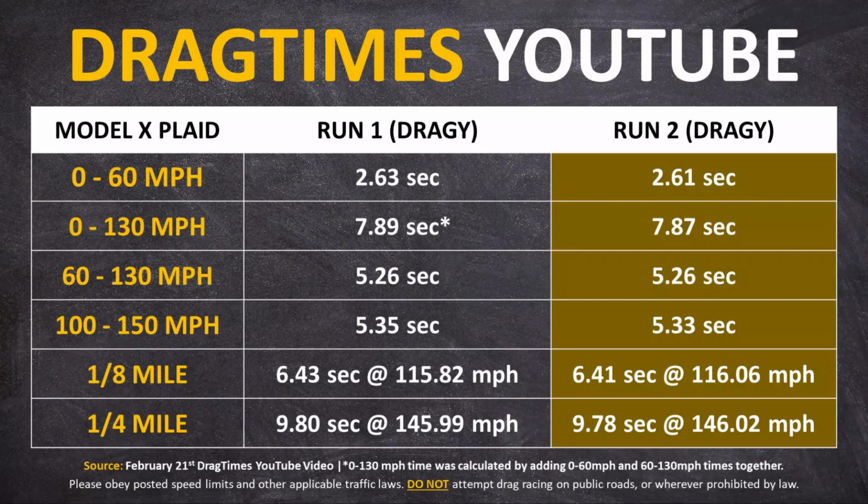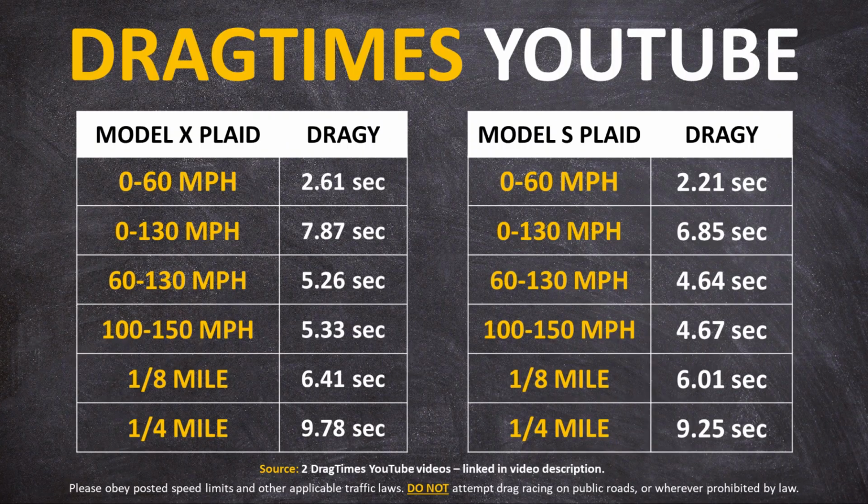So this consistent performance is once again demonstrated by this February 21st Drag Times YouTube video, where with their second run, they were actually able to beat a few of these numbers that they posted in the first run, and the 60 to 130 mile per hour time was completely identical between run 1 and run 2. When it comes to the Model X Plaid versus the Model S Plaid, once again using data from Drag Times YouTube videos, you can see how the Model S Plaid compares to the Model X Plaid in these same categories.